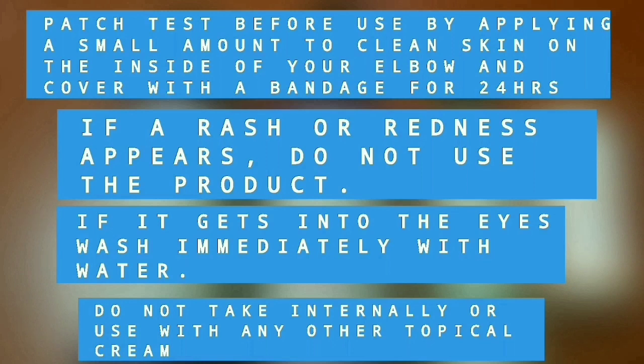After 24 hours, you open it up and see if there is a rash or redness in that area of your skin where you have applied the product. If there is redness, if there's rash there, then that means your skin is going to be sensitive to this product, and so I would advise you not to use it. That does not mean that there's anything wrong with the product, but it's just that your skin is sensitive to it, so you will not be able to use it. So you ensure that you do this patch test first before you start using the product. Just clean a little area of your skin, make sure that place is clean, then you apply the product to that place. Or it could either be your elbow, you apply it to your elbow, then you cover that area where you've applied it with a bandage for 24 hours.